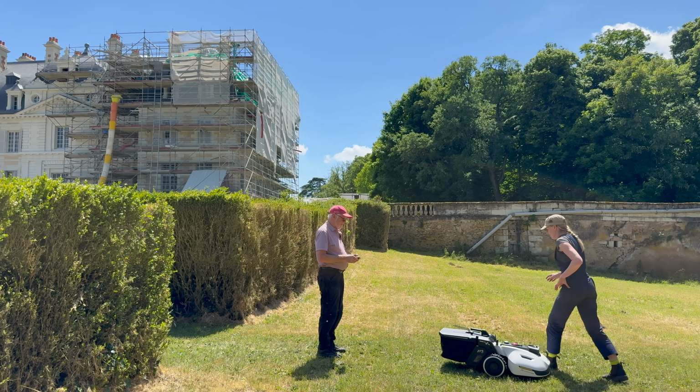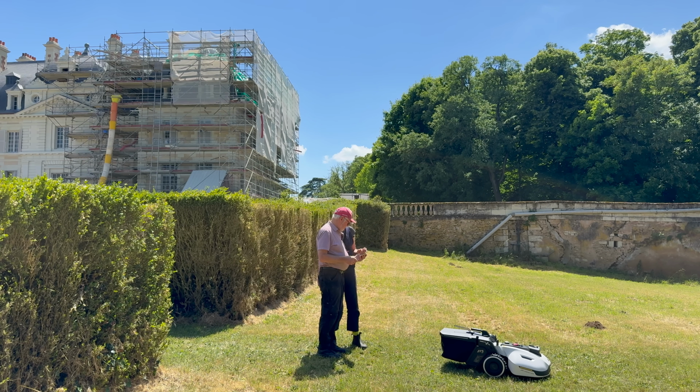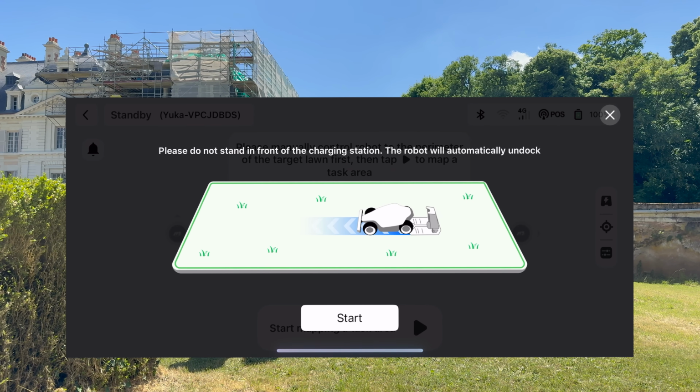Okay, so what we need to do is create a map. So you just go create a map, yep. Start mapping task area, manual mapping, got it. Start mapping a task area. Go for it.